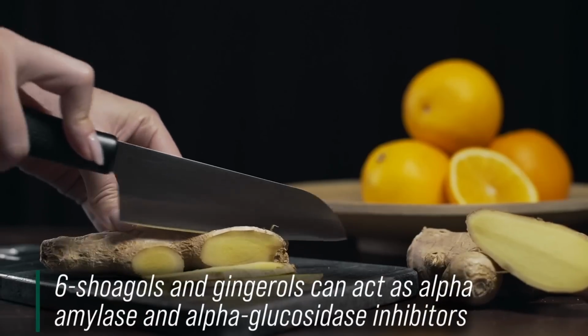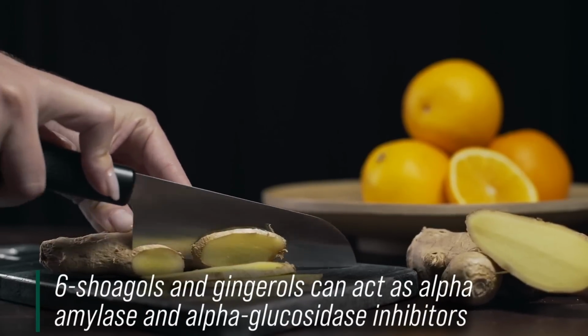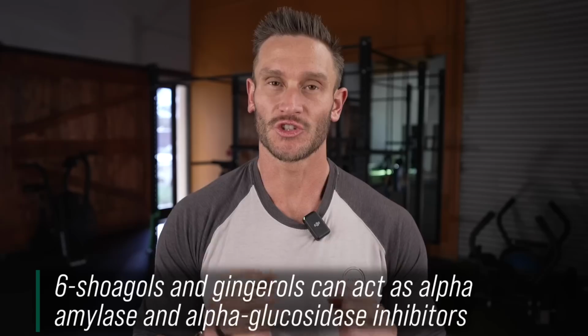But what's interesting is there's also some research demonstrating that 6-shogaol and the gingerols can be what are called alpha amylase and alpha glucosidase inhibitors. So in the same vein, it's funny, there's almost two opposing things happening. You're improving digestion and speed, but you're blocking the enzymes that allow starches to break down into sugars. So you have a carb blocking effect. So you get a digestive benefit, but you also get a benefit of maybe not absorbing as much carbohydrates from the foods that you're eating.